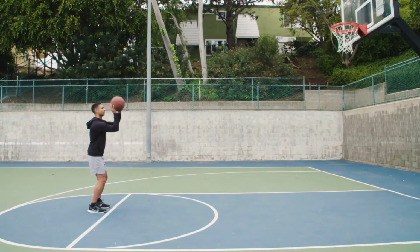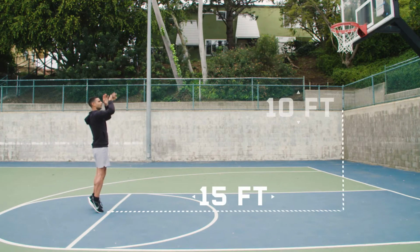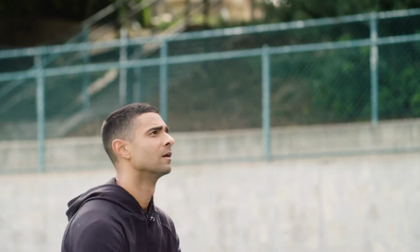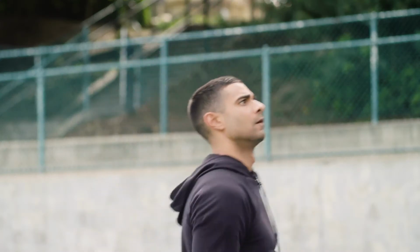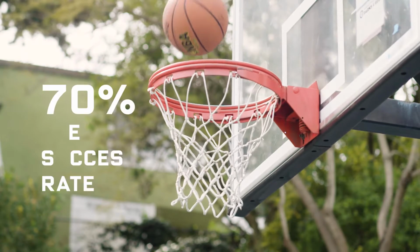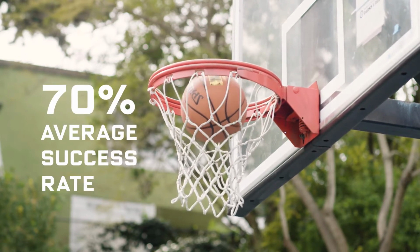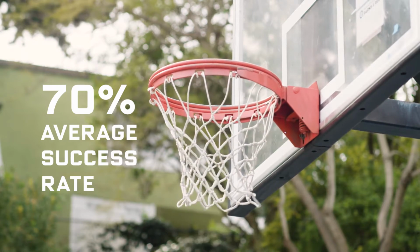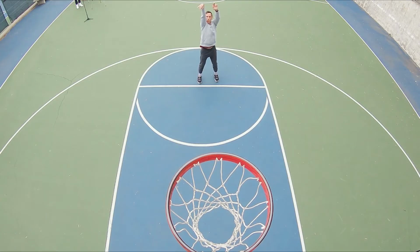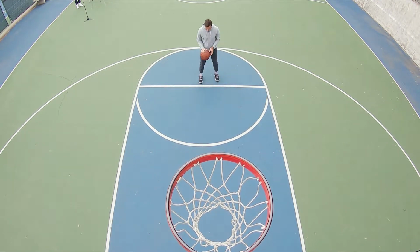The free throw has been the same for decades. It's 15 feet from the line to the basket, which is a standard 10 feet off the ground. The average free throw percentage for the NBA, WNBA, and NCAA hovers around 70%. But there are those players who can sink it time after time, barely ever missing. The very best have career averages of around 90%.